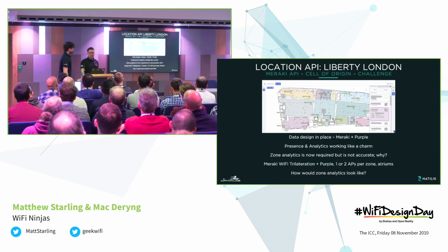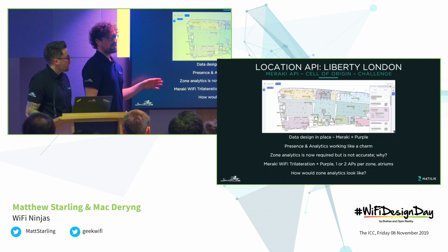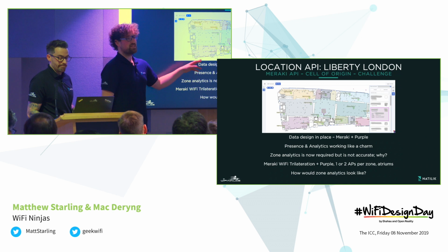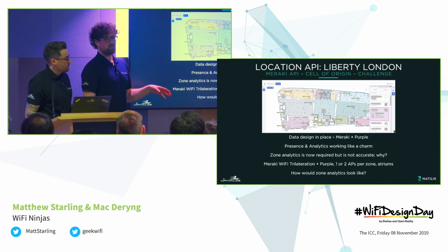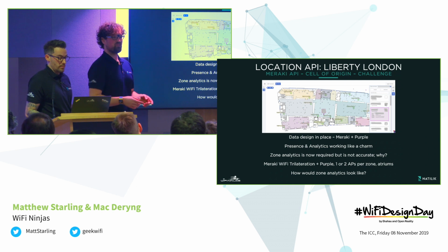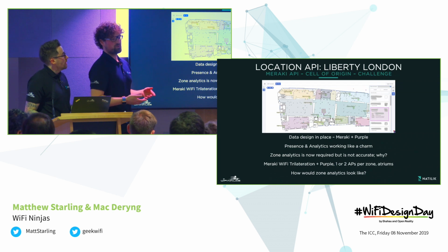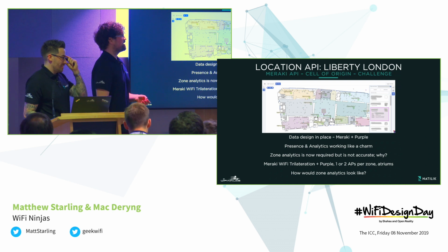Okay, so very quickly, this is what we have at Liberty. This is obviously a data design, so this is not designed for RTLS. The idea behind it was to have presence analytics and network-wide stats. So this is Meraki with purple on top of it, and in purple we could view these stats very nicely. We have graphs like visitors, new versus old, repeated visits, and profiles of people if they used social media to enroll in the Wi-Fi customer network.